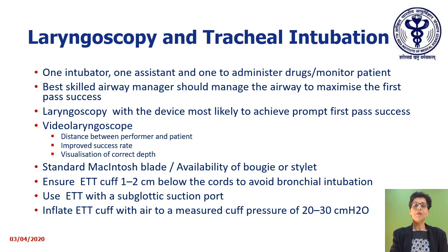One should minimize the number of healthcare workers during airway management, and ideally there should be one intubator, one assistant, and one person to administer drugs and monitor the patient. The best skilled airway manager should manage the airway to maximize the first pass success. Laryngoscopy with a device most likely to achieve prompt first pass success should be used.